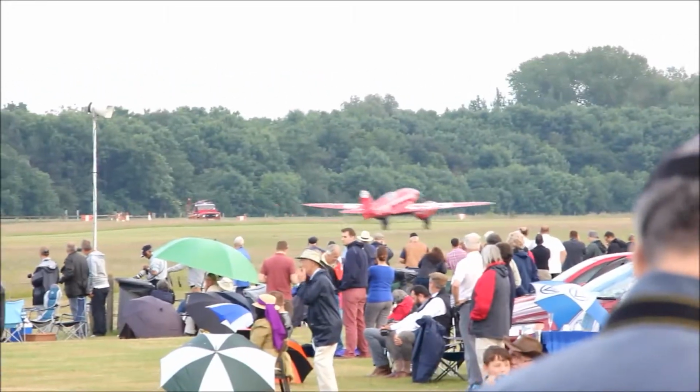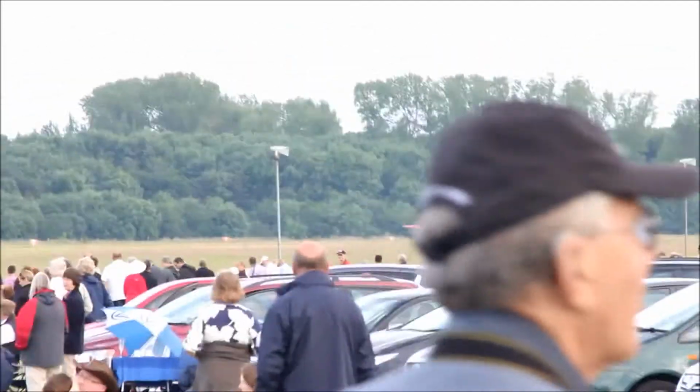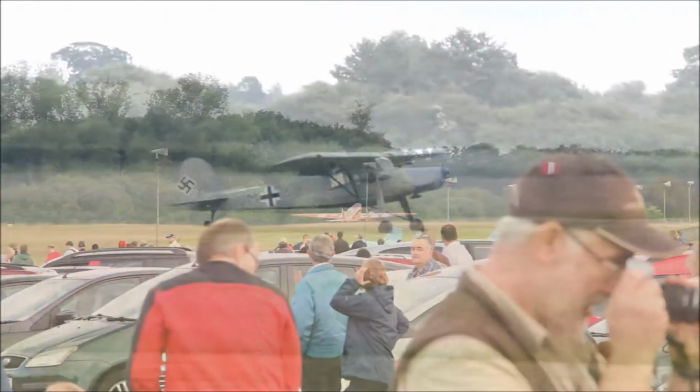I have to tell you, that is another one of those rare privileged moments to see an aircraft like that performing in the skies above Old Warden. And the only, of course, surviving example of the type.